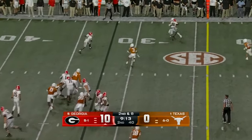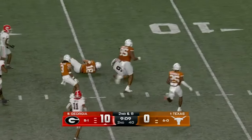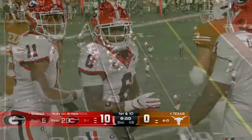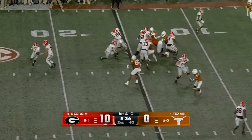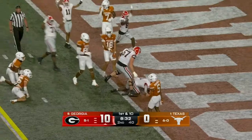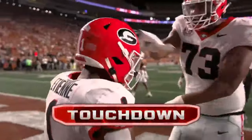Take it to Etienne, another throw to the edge. Cutting free. Love it. Love it. Knifes down into the red zone, and the Dogs are threatening again. Smith and Lovett off to the left on first down. Etienne. Trevor Etienne barrels down, dives for the end zone. Touchdown, Georgia. It's all Dogs in Austin so far.